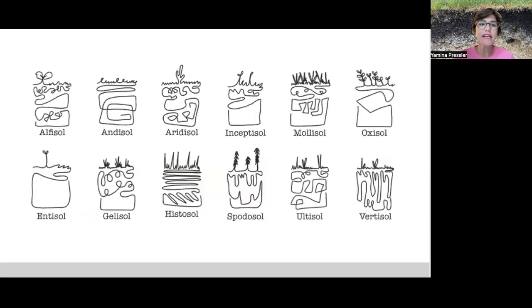And so here is a series of one-line soil profiles that I created a little while back. Each diagram here, or each little piece of artwork, is made with one continuous line. And each one represents a different soil type. These are the 12 orders of soil taxonomy.